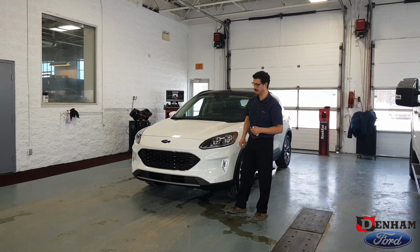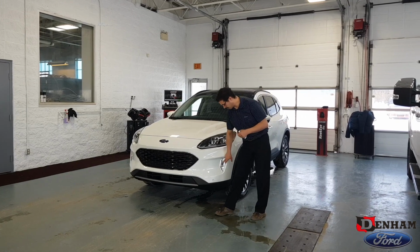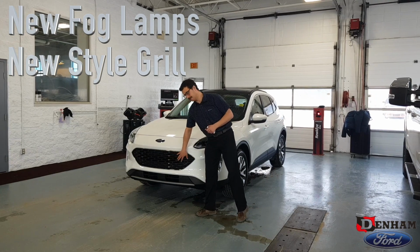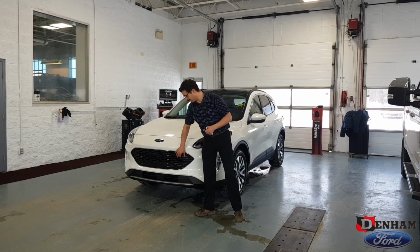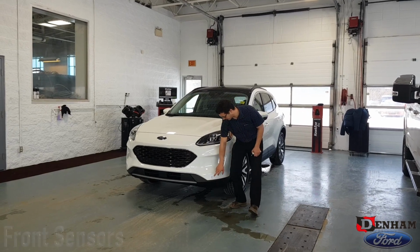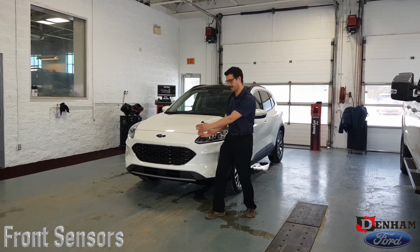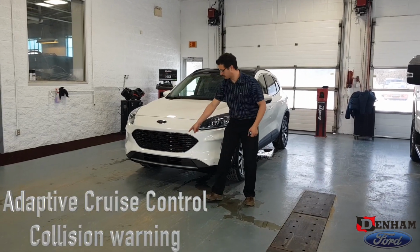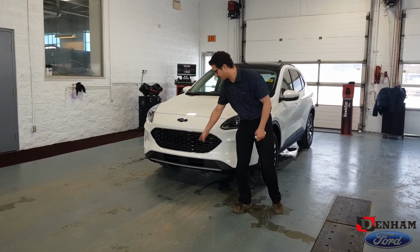Looks very Europeanish. And your fog lamps have changed, different trim here, different grills in the front. This one's got the titanium grill. It's more of a honeycomb cut, so it's very, very nice. Now on this model here, it does have your front-facing sensors, which detect stuff in front. It also has adaptive cruise control and a collision warning sensor right there in the front.